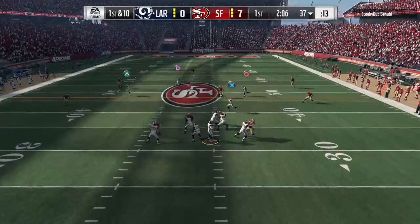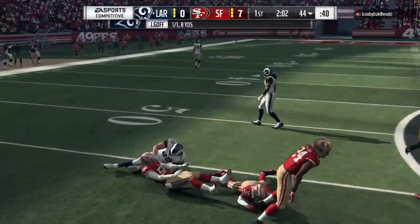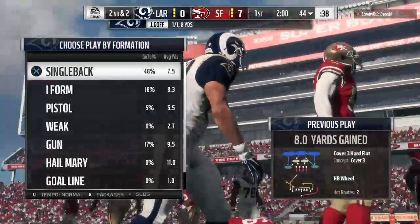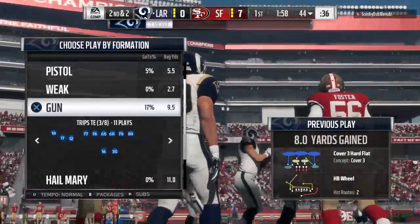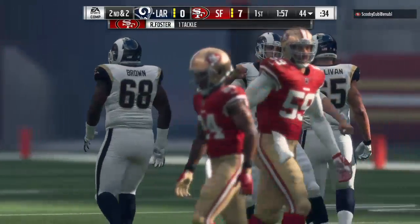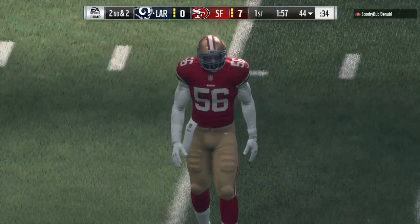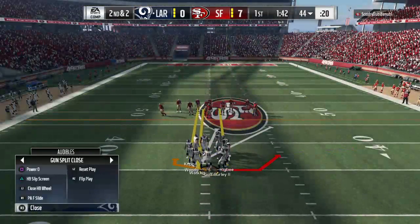Off on first down. It's a short one here, complete to the tight end. And he'll get up near the 45. They'll spot it at the 44. A good pickup there. 8 yards on the first down completion. Second down now after the pass completion.